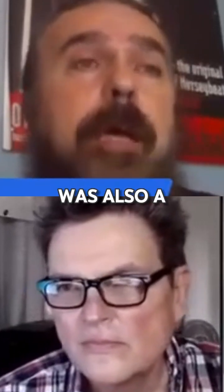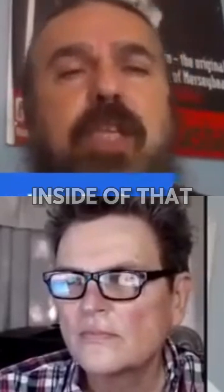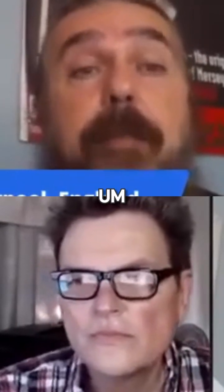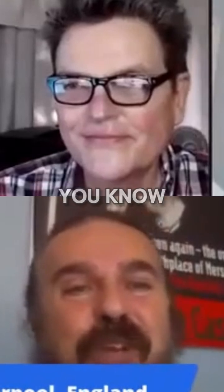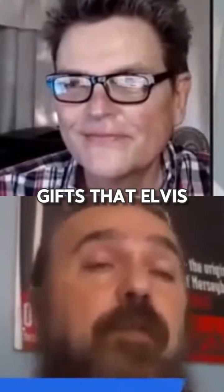And then there was also a Wild West holster, all leather embroidered. On the inside of it, it says to the Beatles from Elvis and Colonel Tom Parker. I've seen photographs in the States where Mal Evans is wearing the holster they were given and mucking around with the gun, which is not a real gun, thank God, by a swimming pool. He's got his swimming trunks on and the holster on, just messing about. But that holster was one of the gifts Elvis gave them as well.